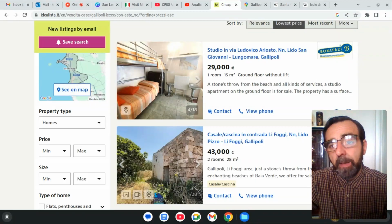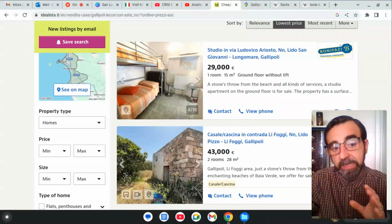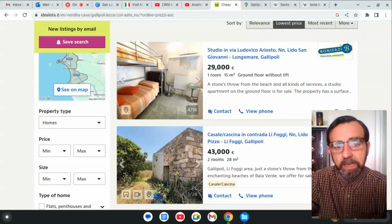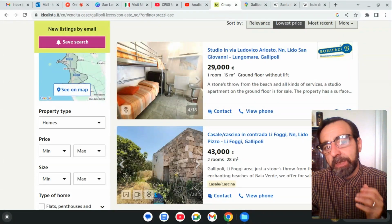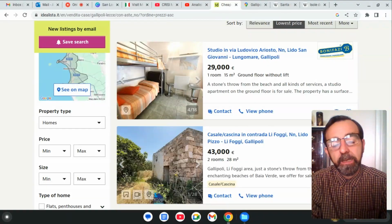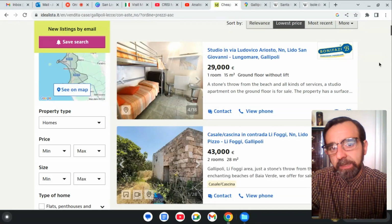But in this case, because I'm going for the cheapest property, I'd say it might be hard. I'm already saying at the beginning, by the first search, that it might be hard to find a house to relocate to in this area, because I guess the cheapest houses can be just the perfect holiday home, in case you are looking to buy a place to spend a few months a year, or for example an investment opportunity.